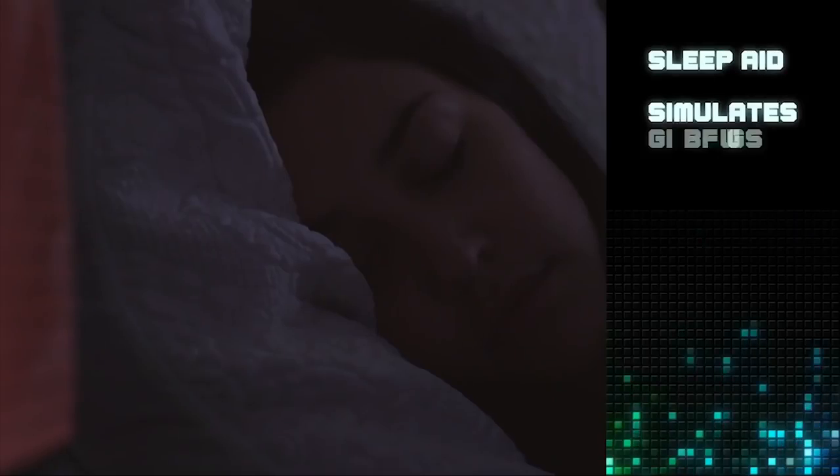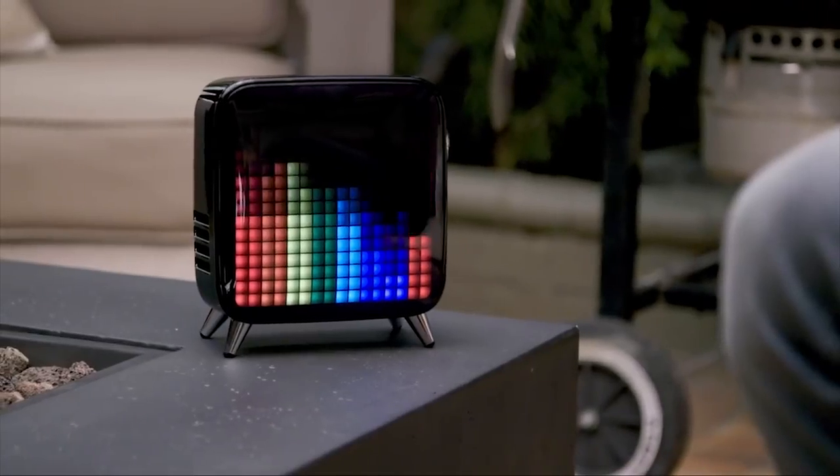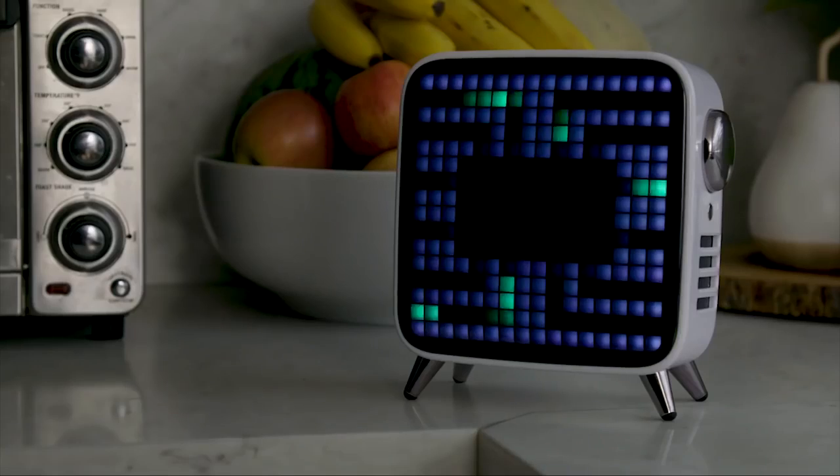And enjoy better sleep with Tivoo-Max's Alpha Wave white noise tracks and soothing light waves. Don't let your Bluetooth speaker be a black spot in your life. Light up your audio with Tivoo-Max.